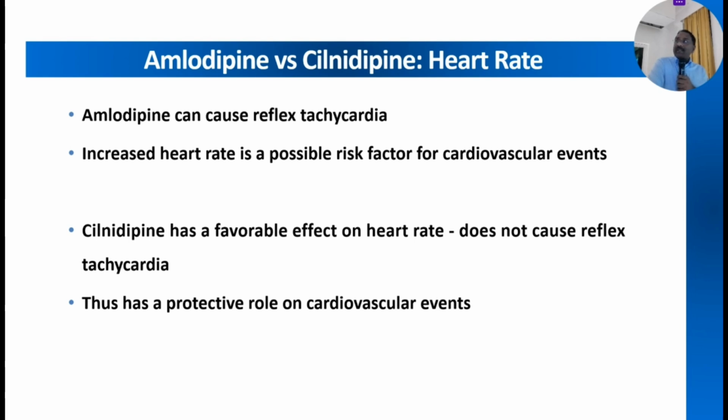But when you see the practicality, I don't find that cilnidipine is very, very superior to amlodipine. As far as my practice is concerned, when the patient is happy with amlodipine, without any reflex tachycardia or pedal edema, and you are happy with its antihypertensive action, let us continue amlodipine only. But for those people who develop side effects of amlodipine, like pedal edema, there will be a choice to use cilnidipine in place of amlodipine. Otherwise, you can choose cilnidipine as the initial agent of choice.